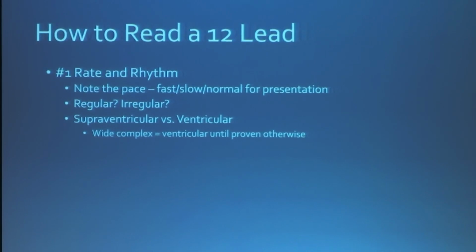Remember, most of your irregular rhythms that make any difference are going to be atrial fib. Irregularly irregular is always atrial fib until proven otherwise. It's the big mimicker of everything, and it will mess you up, because atrial fib is also highly associated with aberrant conduction. So you get left bundle branch patterns, sometimes right bundle branch patterns, but mostly left bundle branch patterns.